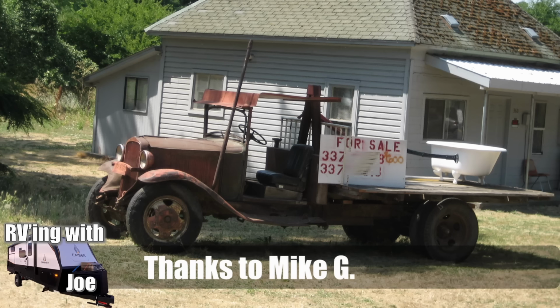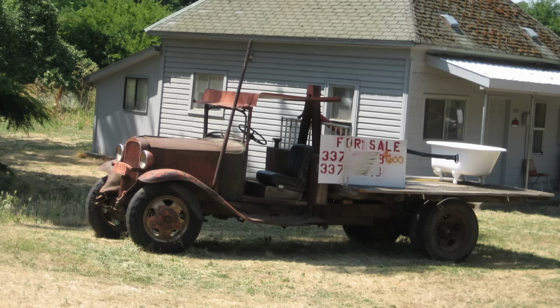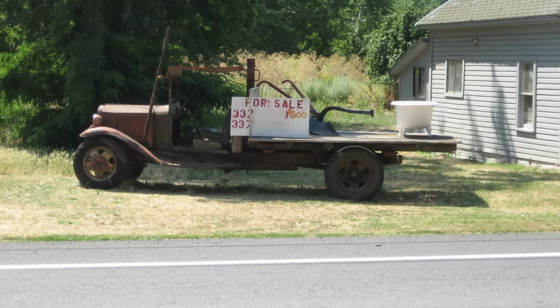Mike G, thanks for sending these in. Two photos of a redneck RV with a convertible top near Waitsburg, Washington in 2008. He said, thanks for the videos and keep going wild. Man, you got your pictures cataloged all the way from 2008. Way to go, Mike G. You got your act together.